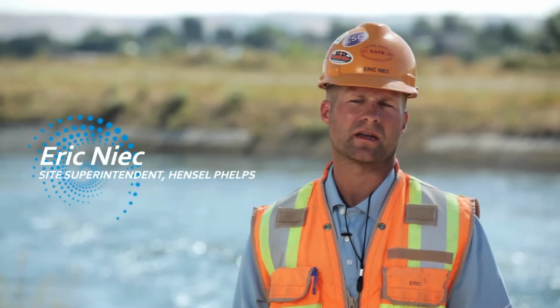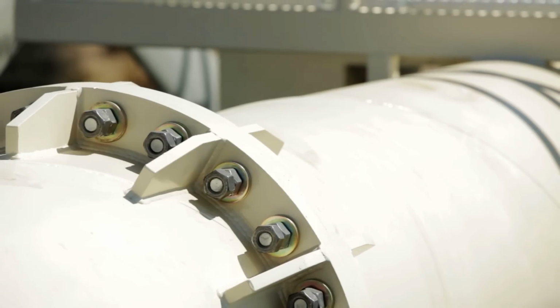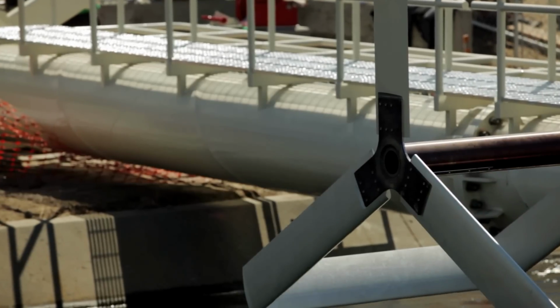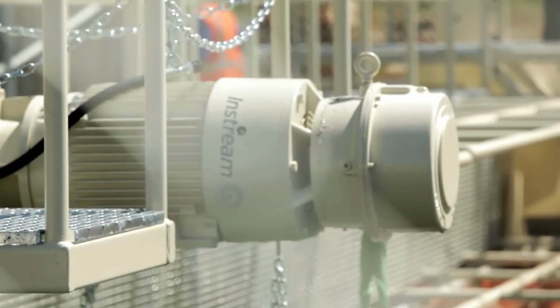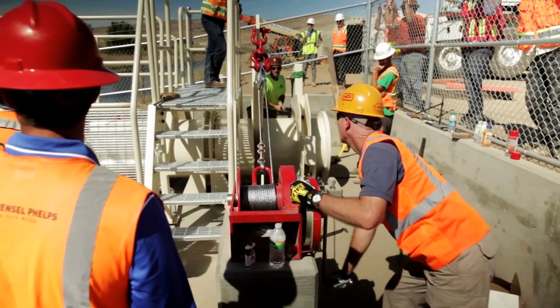Hensel Phillips is excited about working in green, renewable technologies. From a construction standpoint, these turbine projects are very simple. As additional turbines are added in series during a concurrent construction schedule, production can increase. The impact on the local environment is minimal, if any.